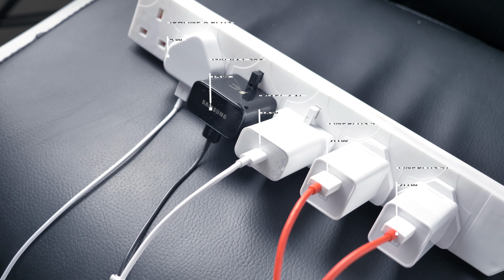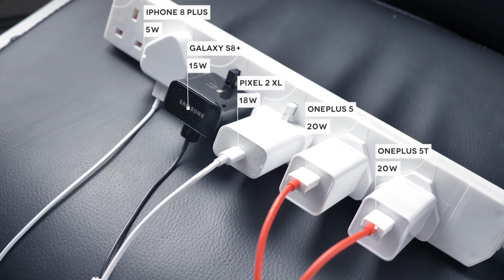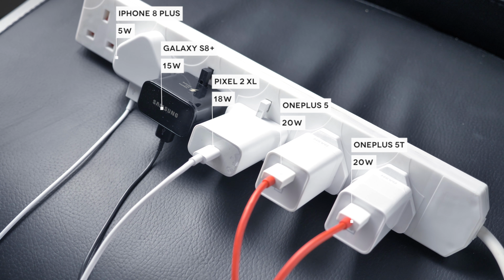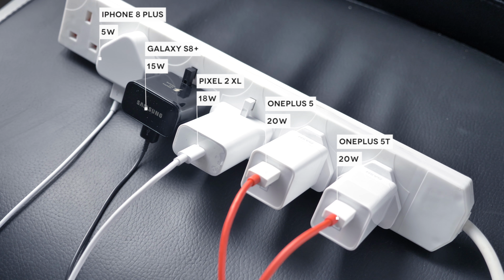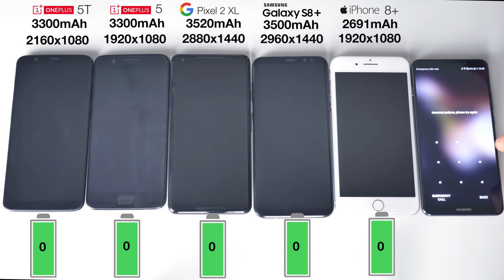Before we dive right into the head-to-head comparison, there is one thing worth pointing out. Whilst both OnePlus phones are going to charge with 20 watts of output, the Google Pixel 2 XL charger only supports 18 watts, the Samsung only 15 watts, and the Apple iPhone one inside the box only 5 watts.